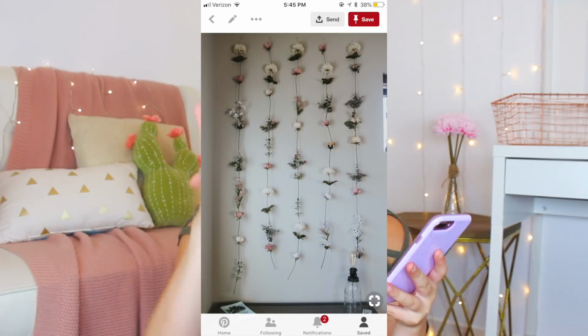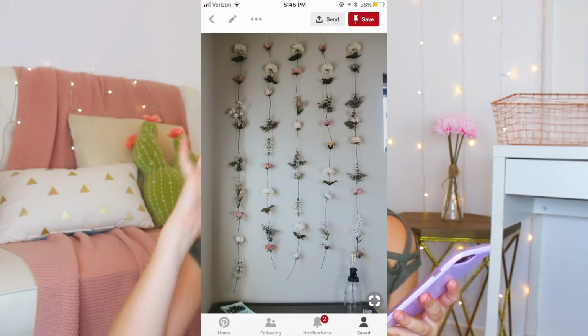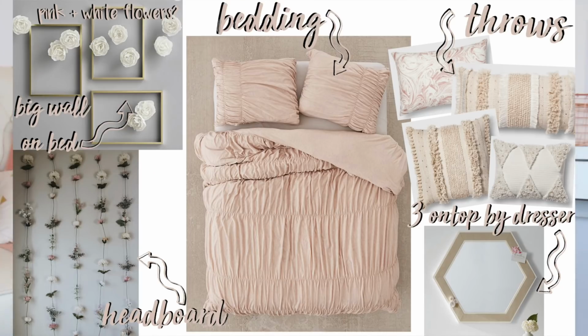I might do this thing. I saw this on Pinterest. I'll put a picture here. It's these hanging flowers, and I can do them with our colors, and I thought that'd be really cute. I got some cute throw pillows. I'll show you guys my mood board right here. This is my mood board that I made. I thought it was super cute.